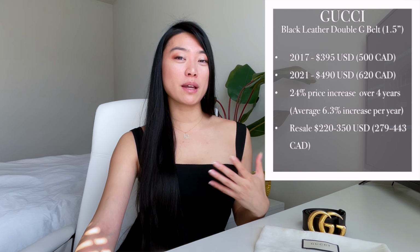I was somehow able to get my hands on this belt back in 2017 when it was sold out most everywhere for $395 US. In 2021, the retail price is $490. That averages out to about a 6.3% price increase year over year. I don't think you're going to be able to make a profit off of the resale, but you will be able to recoup a large portion of the cost.